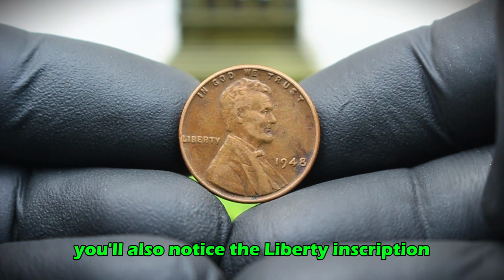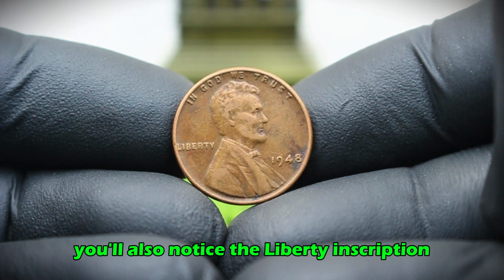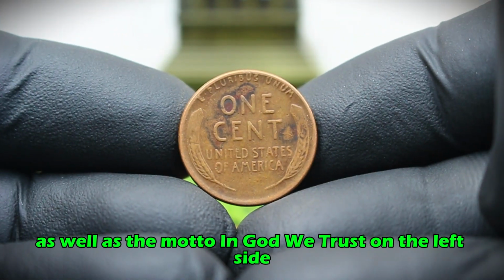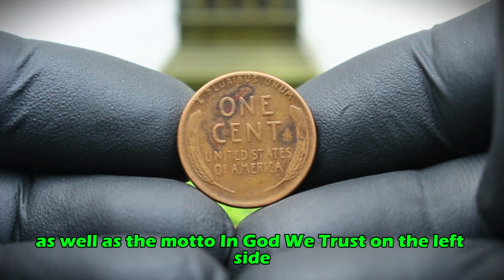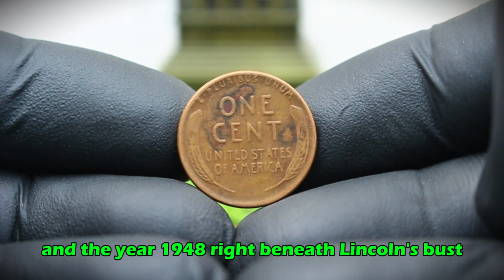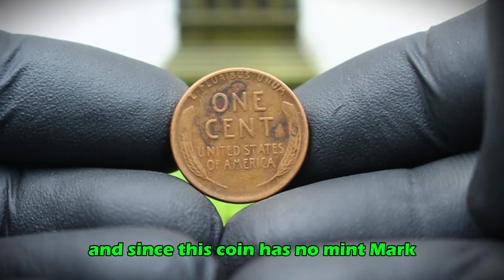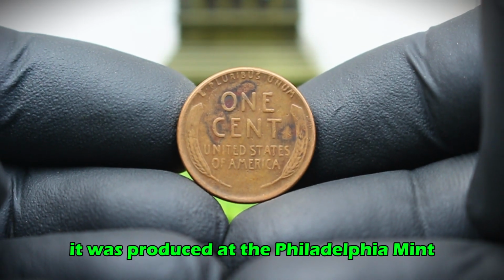On the obverse, you'll also notice the Liberty inscription, which sits prominently above Lincoln's head, as well as the motto "In God We Trust" on the left side, and the year 1948 right beneath Lincoln's bust. And since this coin has no mint mark, it was produced at the Philadelphia Mint.